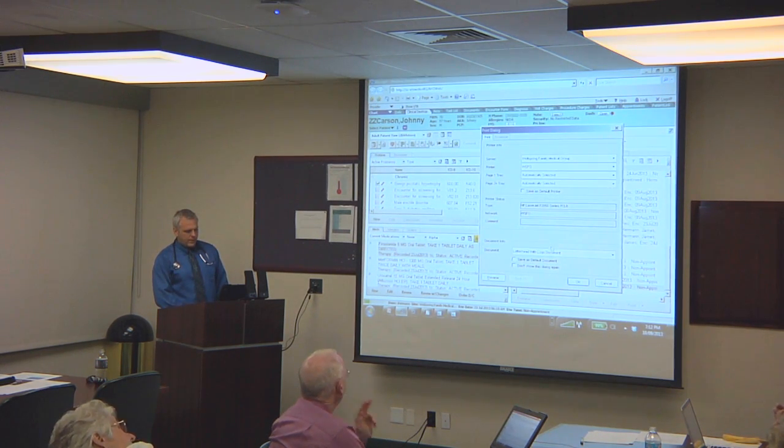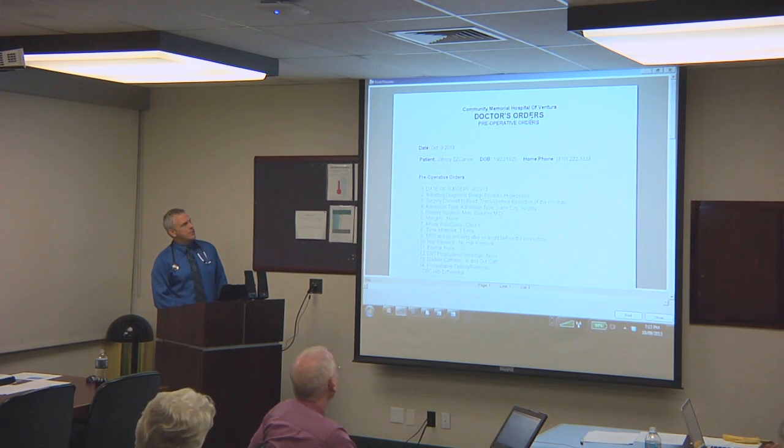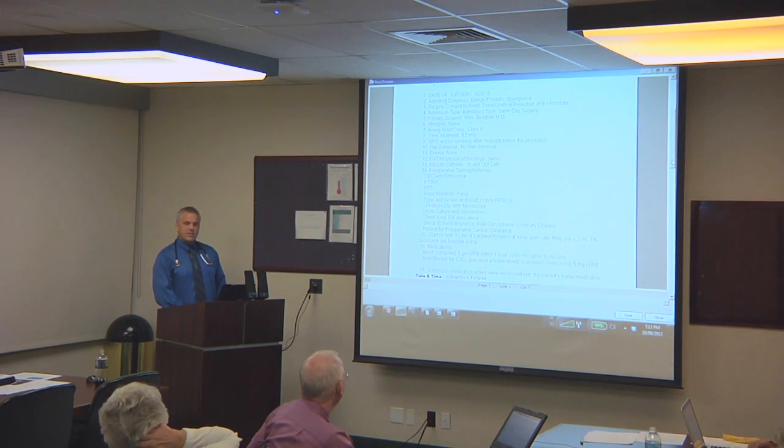Now again, the way to get these to come out looking the way you want them is to pick the print template. So if you see this print dialog box whenever you're printing the document, instead of the typical one that I use, which I'm defaulting as my letterhead with logo, I can move it down to pre-op orders print template, and then I'll show you what that looks like. So now it says Community Memorial Hospital doctor's orders, preoperative orders. And again, that is almost exactly what that yellow sheet looks like. And then it has the patient's name, date of birth, the date that this was generated, and then also the preoperative orders. And you can actually read them.